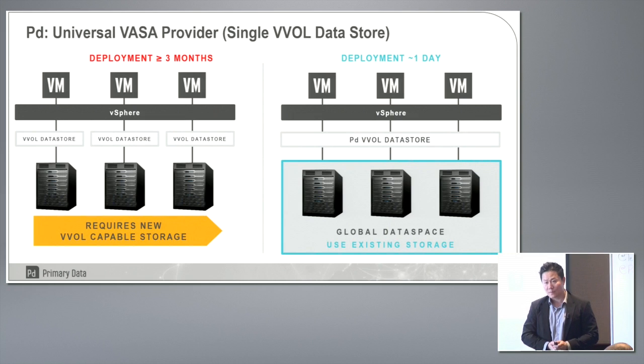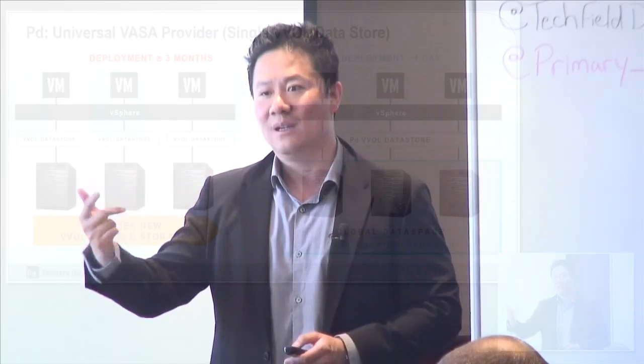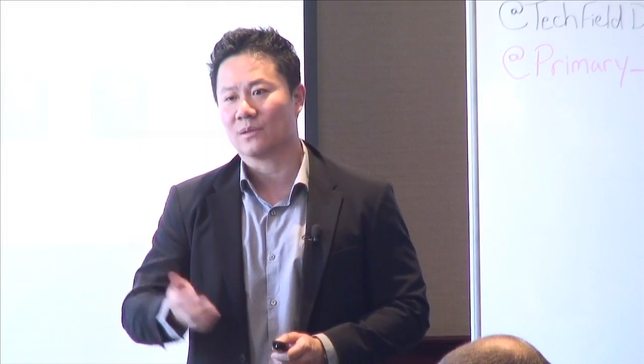So do you only do vVol? No, we also support 5.5 as well. For 6.0, we use vVol and VASA 2.0 as our API for talking to VMware, but we can also support a non-vVol environment. Okay.